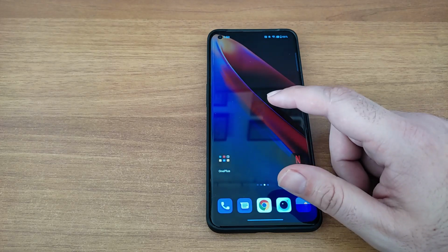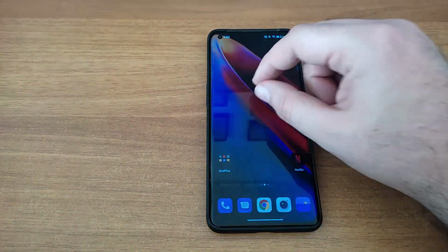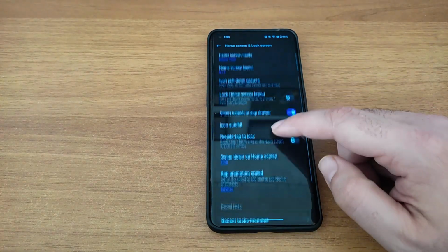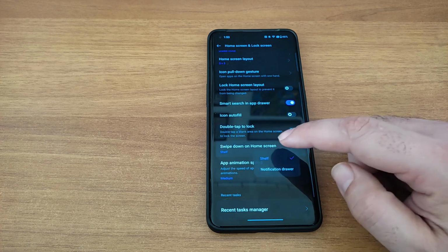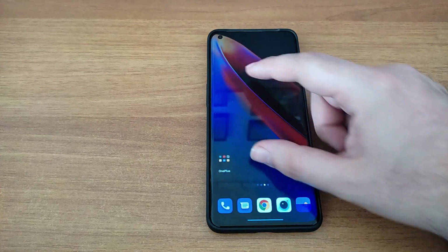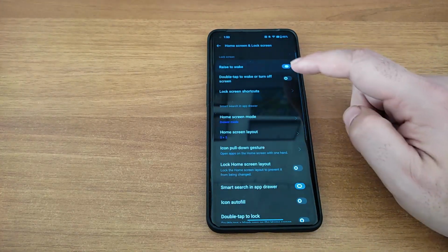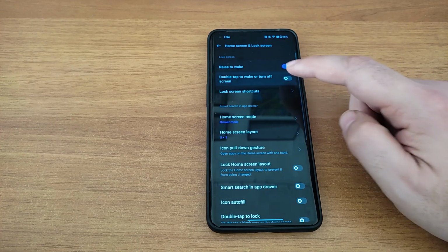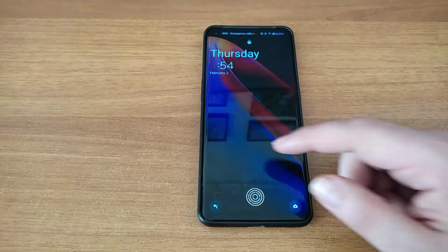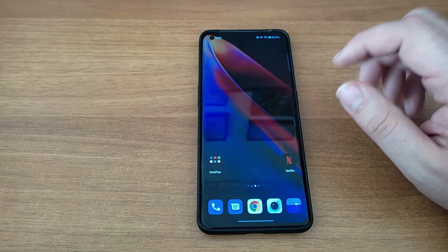By default, if you swipe down, you will get some shelf mode. I don't like it. So if you go to settings, and here you have swipe down on home screen, you select it, and you will get notification drawer. So yeah, that's great. Under the same settings, you can activate some options like raise to wake, and double tap to wake, or turn off screen. Yeah, it works on the lock screen, but do you remember the old LGs where it worked everywhere? Yeah, that was neat.